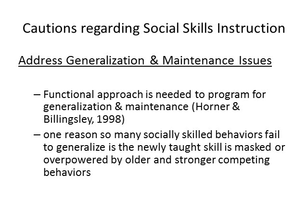Functional approach is needed to program for generalization and maintenance. We just talked about that. One reason so many socially skilled behaviors fail to generalize is the newly taught skill is masked or overpowered by older and stronger competing behaviors. So that's an efficiency problem. So the behavior is so effective, the yelling out is so effective, that it masks the newly taught skill. So this really requires a lot of communication with the teacher to be very transparent on this is the skill that's being taught, this was the function of the behavior, so we have to reinforce this new skill even more so than the competing behavior was reinforced.